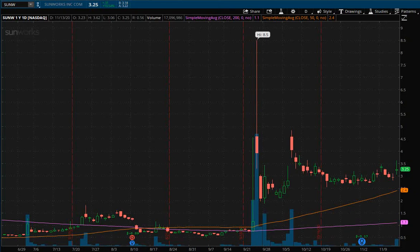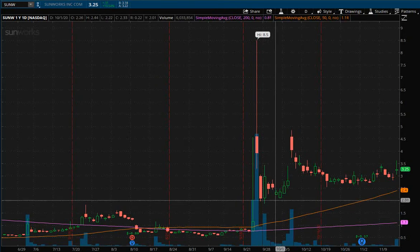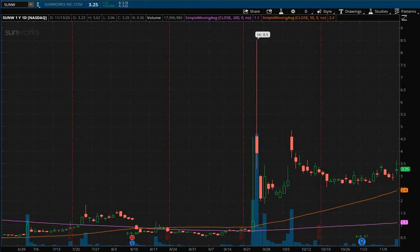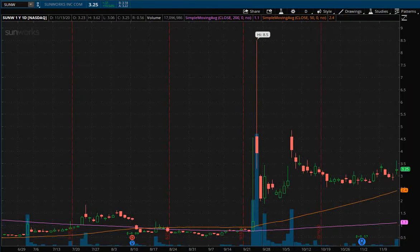However, with this ticker, Sunworks, the price did go up really high, and it did pull back a considerable amount. But on these long wicks, there weren't too many shares traded. Overall, it's actually held these gains and is making higher lows. So this is pretty interesting. We're going to highlight some of the patterns I can possibly see, and hope to highlight some profitable trade plans that you can keep an eye on next week.